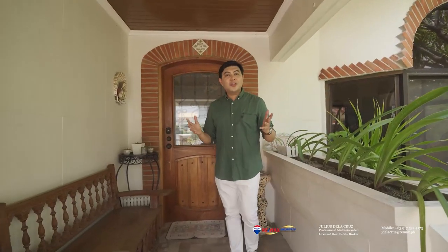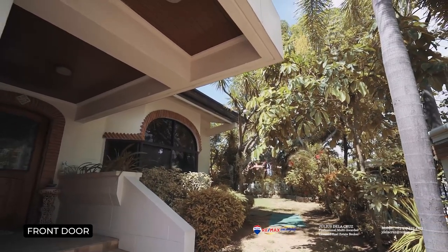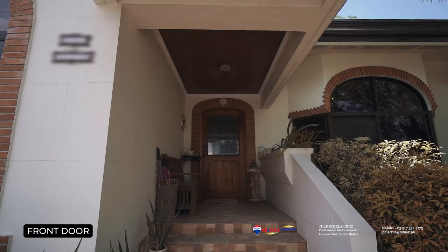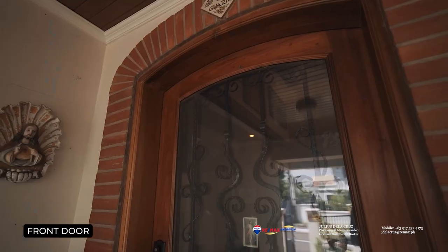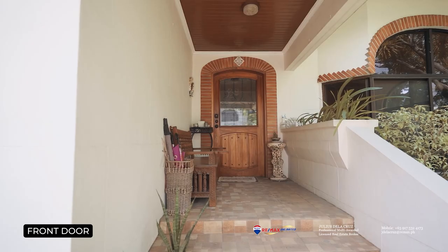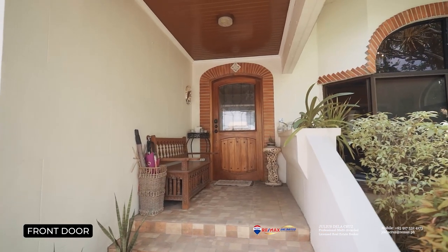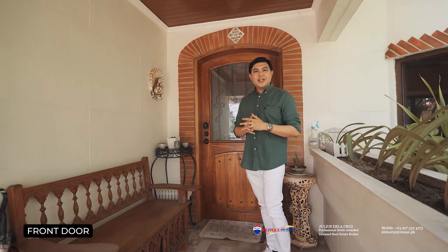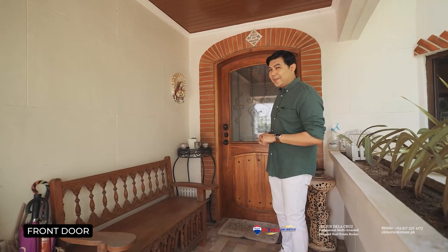As you enter this home, you'll be welcomed by this beautiful front door. It's made of a single swivel solid wood door. It's also accentuated with an arc made of bricks. Over here to my right side, you will also find a chair. Gives you an opportunity to take off your shoes as you enter the property.